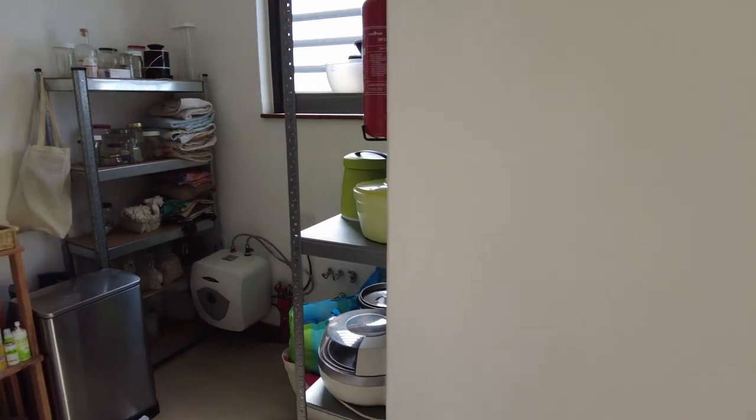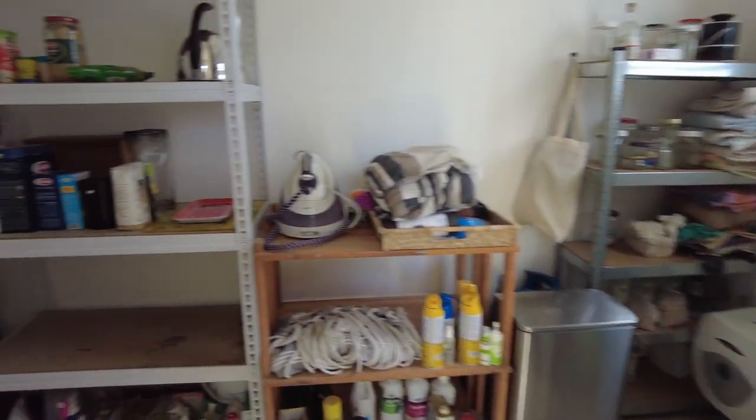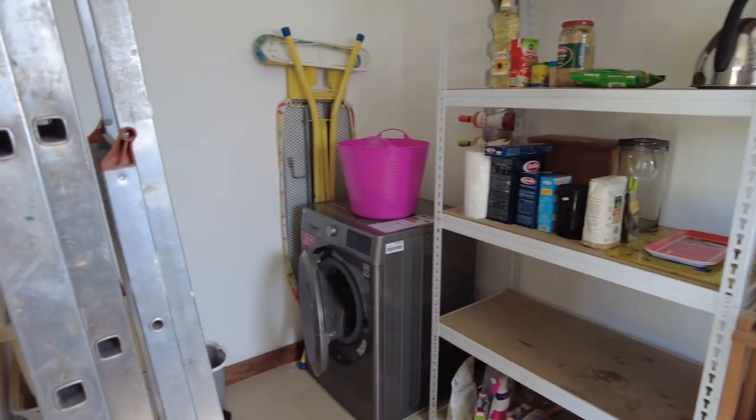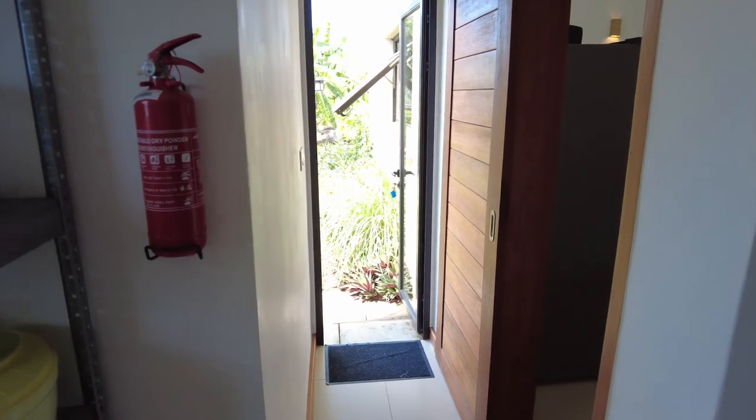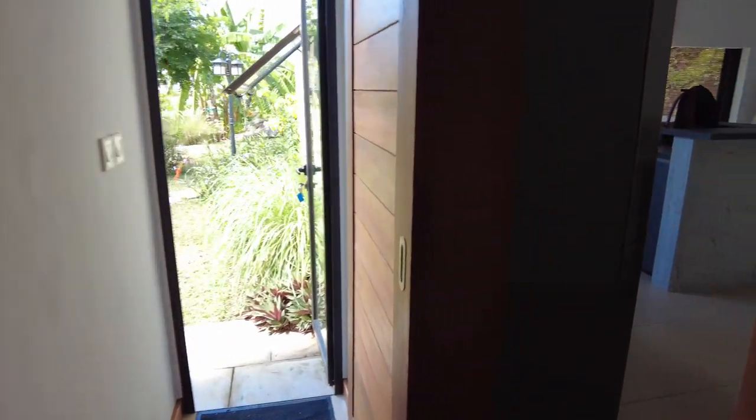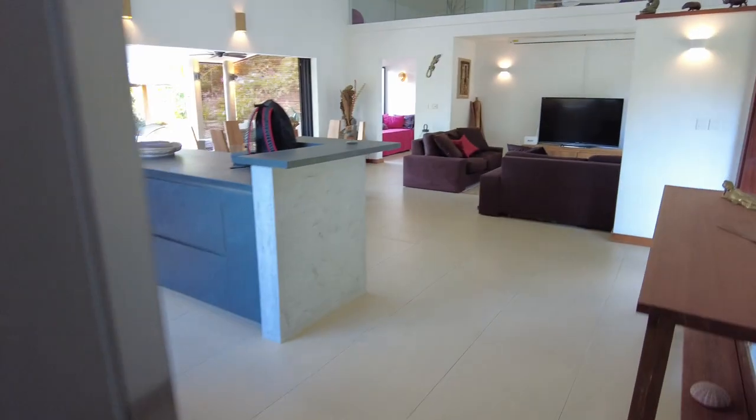Okay, there's your pantry. You've got shelving in there. There's a washing machine in the corner. There's a step ladder. And then there's another door, entry door into the pantry from outside. So, okay, we're heading back into the kitchen.